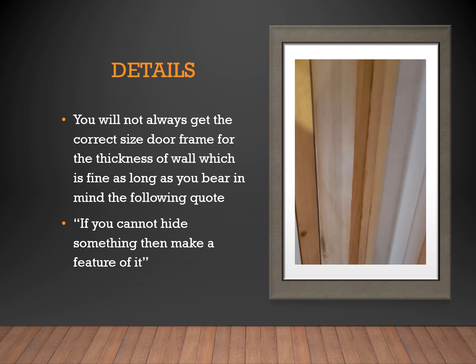You're never going to be able to get an off-the-shelf door frame that's going to fit perfectly to that. Generally, it's going to be too small. You might get something that's too big that your joiner can rip down and fit to size, but generally it's going to be something that's standard. It's going to be too thin, and then you've got to try and pack it up or pack it out.